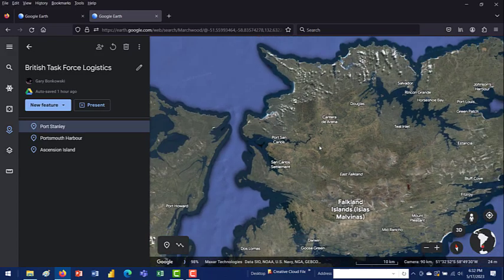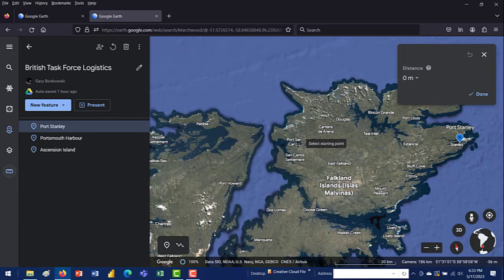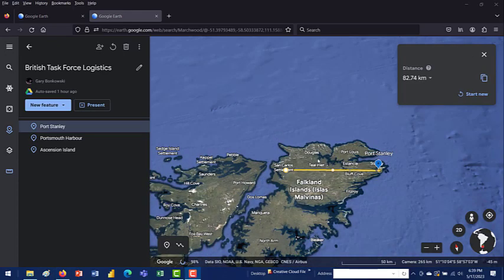We'll go ahead and follow the path, but first let's measure the distance from Port San Carlos over to Stanley, knowing that Port Stanley was the objective. This was the town, this was the prize, this is where the Falklanders were actually being held hostage, if you want to use that as a loose term, by the Argentines. If we measure the distance from the amphibious landing point, the staging area, over to Port Stanley, we're looking at roughly between 83 and 85 kilometers, which is about 55 miles.